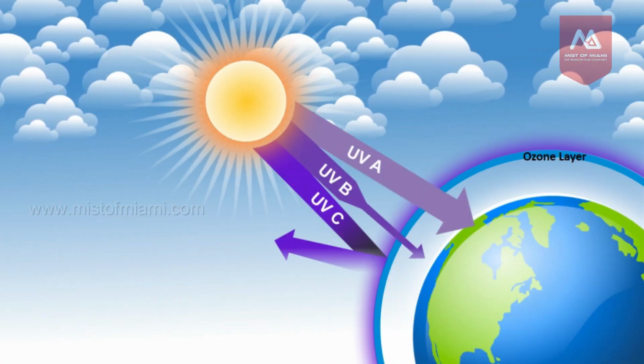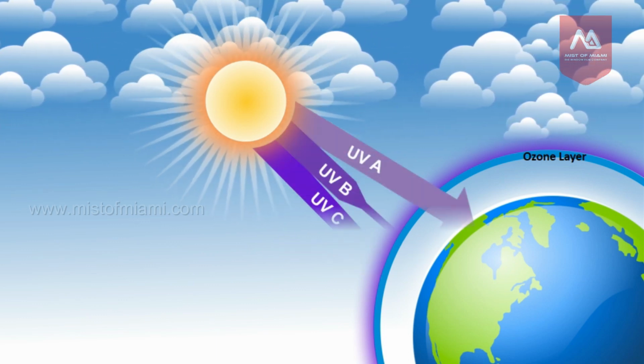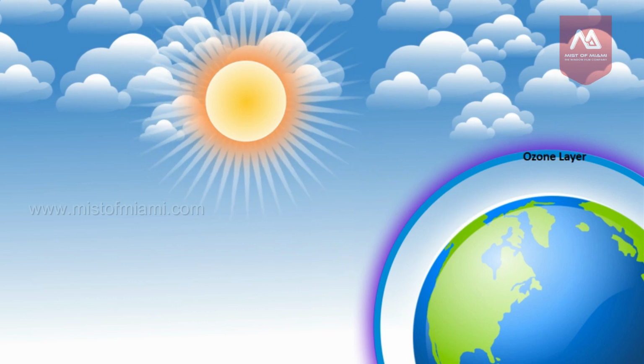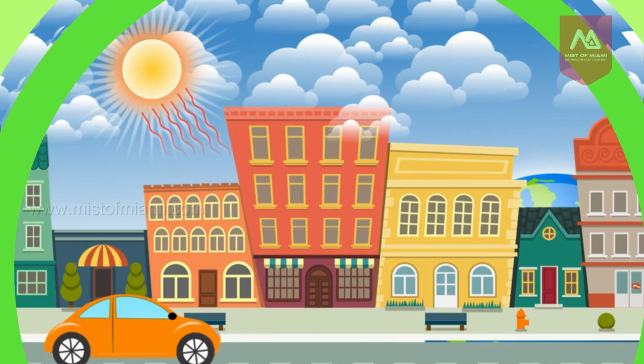Out of all, ultraviolet C, or in other words, short wavelength, is the most damaging ultraviolet radiation. But fortunately, it's completely filtered by the ozone layer of the atmosphere.